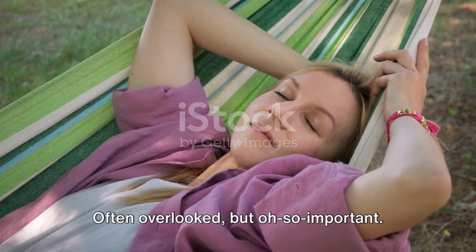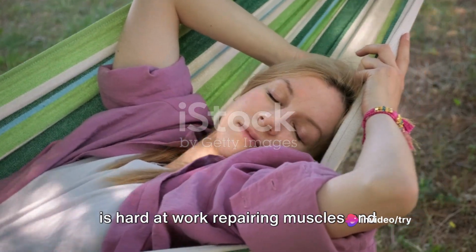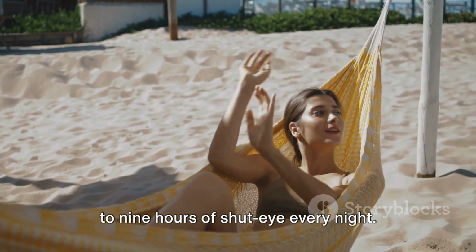Then there's sleep, often overlooked but oh so important. When you're catching those Z's, your body is hard at work repairing muscles and regulating hormones, crucial processes for fat loss and muscle gain. So make sure you're getting a good 7 to 9 hours of shut-eye every night.